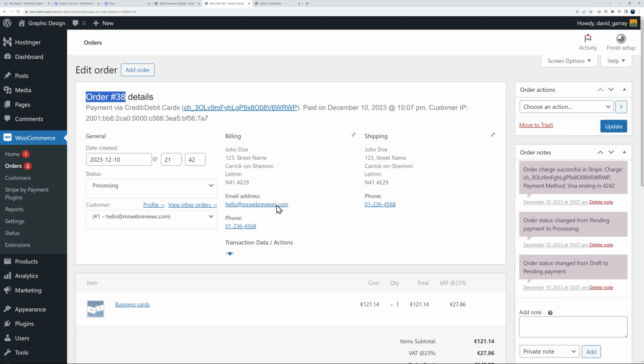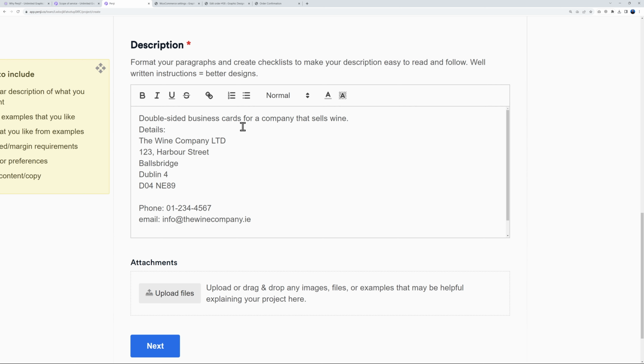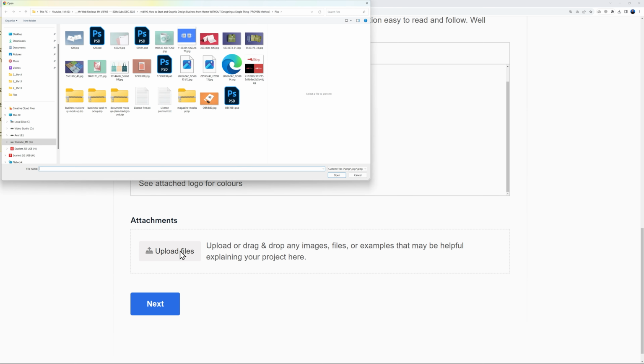So again, once you get feedback from your customer, you can actually copy and paste the content of the email directly here in your dashboard. So perhaps something like this: double-sided business card for a company that sells wine, the details of the company, the address, phone number, email address, and then see attached logo for the colors. And now we can attach the logo itself.